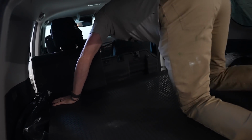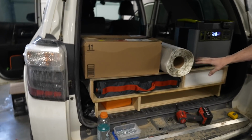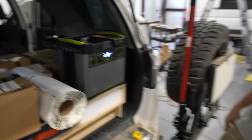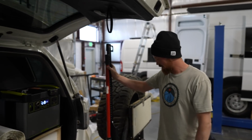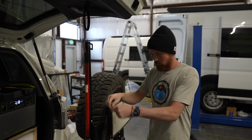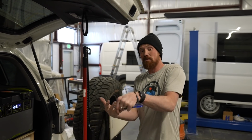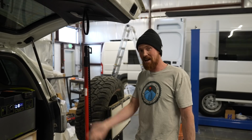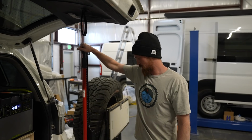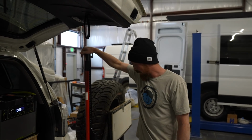I need something heavy. We got a couple more things while the coin floor is curing the glue. I'm probably gonna leave it overnight before we even trim the edges. But we got the high lift mounted here, which is really nice, because sometimes the regular jack that comes with your vehicle, if you put bigger tires on it, won't be able to lift the vehicle up enough to get the tire out from under it if you have a flat tire or something like that. Also, this can be a piece of recovery gear in a lot of different situations. So we got the high lift mounted here.